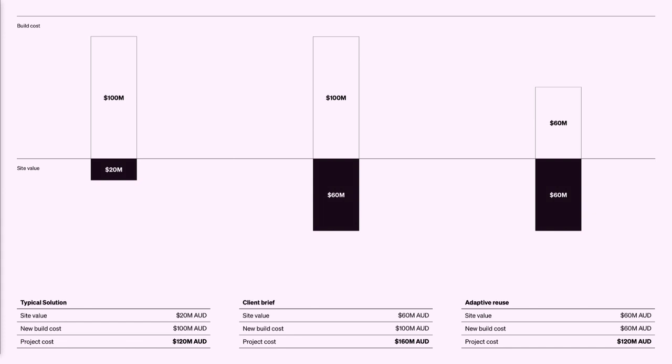And actually the sweet spot for us was to come back to a position where we retain the existing building, retain the $60 million value that was in the building, and reduce the extent of work from $100 million to $60 million through adaptive reuse, and basically had a completely different project than the brief was to us, which was to demolish and spend $100 million on a new build. It was to retain the value in the existing building, which works better for our client, and reduce the amount of capital expenditure on the adaptive reuse platform.